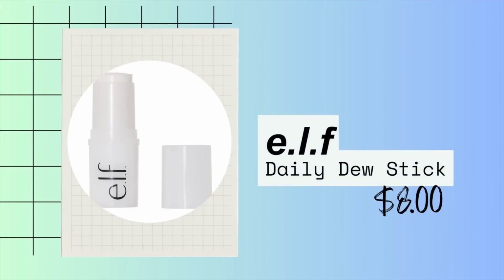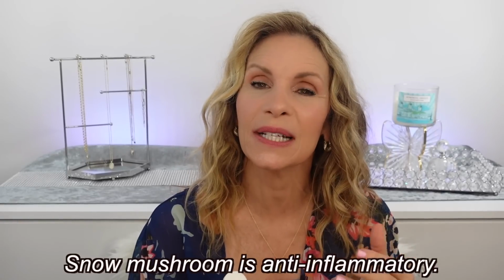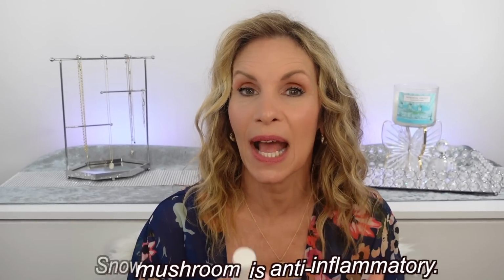I bought the iridescent. Each of these has different skincare ingredients. This one has snow mushroom in it, and also it's got glycerin, so that's what adds to the hydration, and then shea butter. So you can just take this like this, go on the skin. Now what I like about this is because it's iridescent, you could use it as a highlighter.